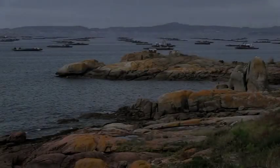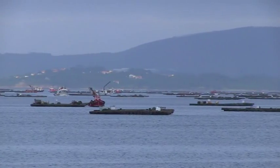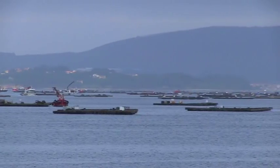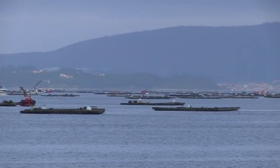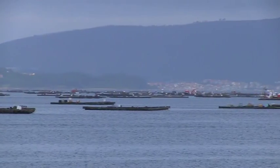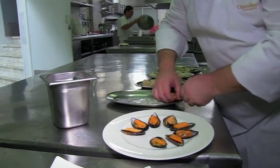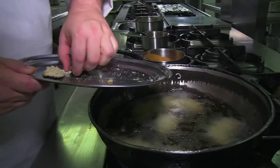Thanks to its rias, which are vast and sheltered sea areas influenced by upwellings, the Galician waters are rich in phytoplankton and are perfect for mussel farming on bateas. 250,000 tons of Mytilus galloprovincialis are annually farmed this way, making Galicia the European leader for this production.